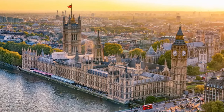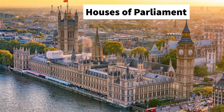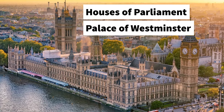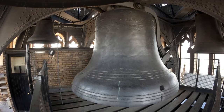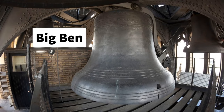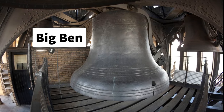From the London Eye, you can see many of the famous London sights. For example, the Houses of Parliament, also called the Palace of Westminster, and the famous clock tower, the Elizabeth Tower. Many people think that the tower is called Big Ben, but Big Ben is, in fact, the name of the biggest bell inside the clock tower.